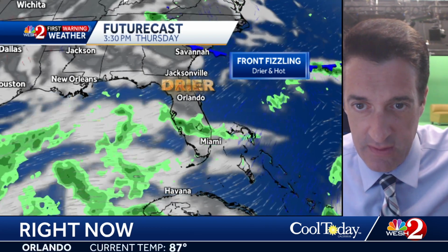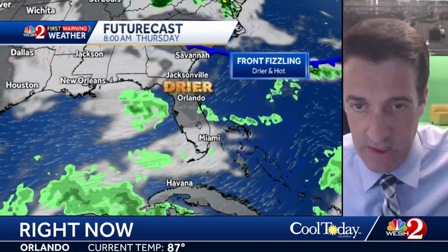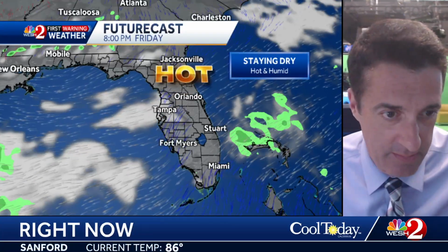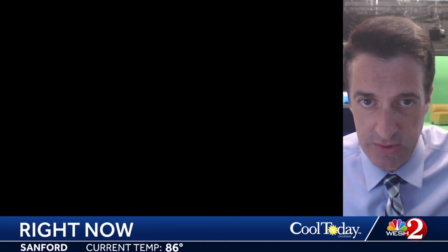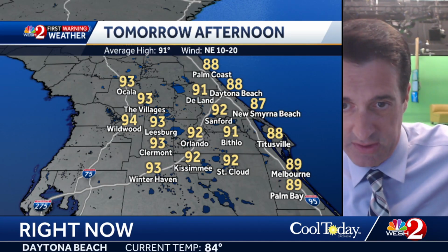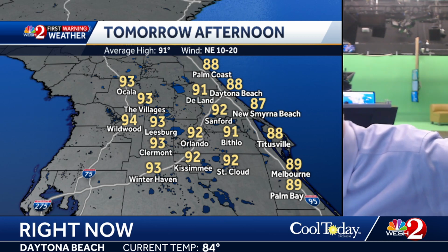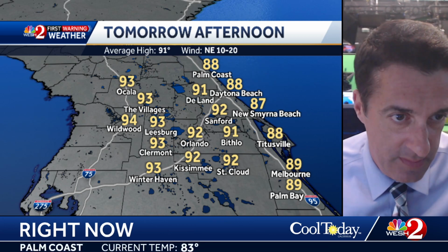There it is. Thursday on into Friday. Pretty hot, getting pretty toasty. In fact, temperatures inland west tomorrow go like this, 90 to about 94 degrees, upper 80s along the coast. So there you go.